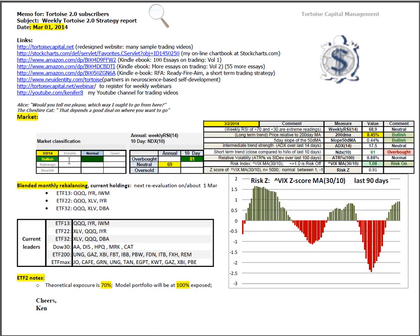The market is in bullish normal conditions on an annual basis using weekly RSI 14. We're at the high end of neutral at a score of 69 out of 100. At 70, this moves into overbought conditions on that annual basis. The 10-day NDX measures the short-term market condition, and we are slightly overbought at a score of 81 out of 100.